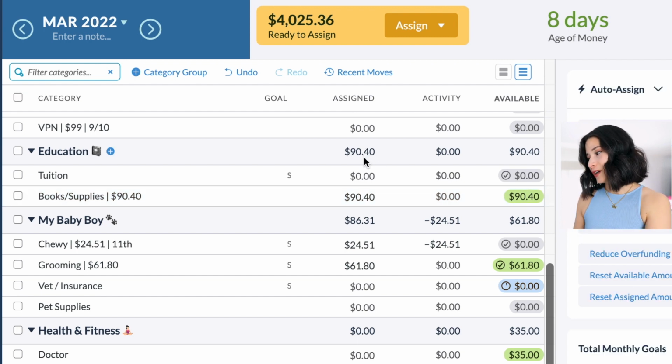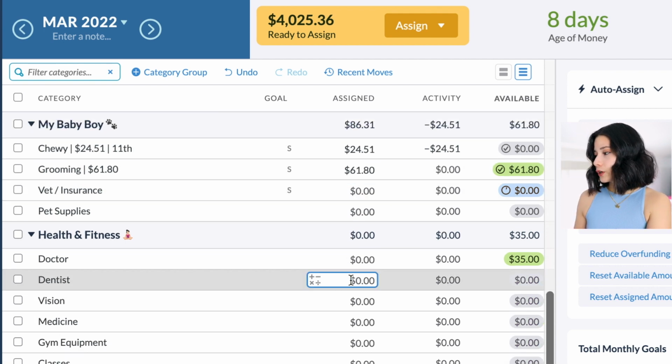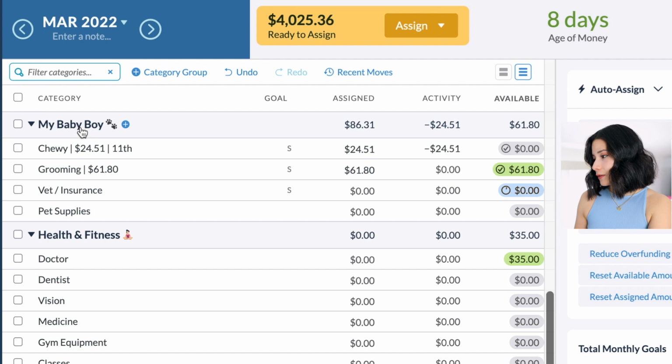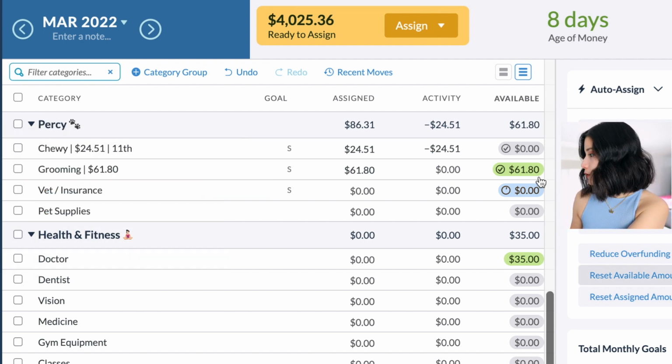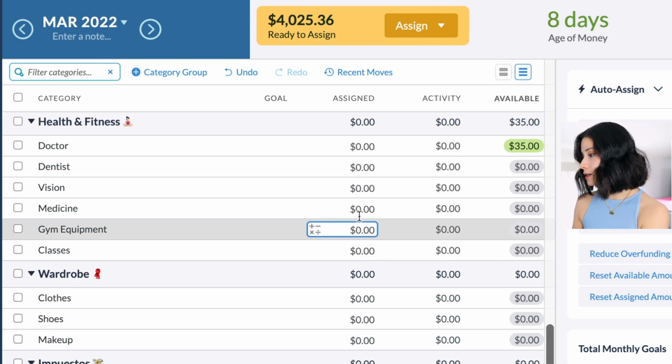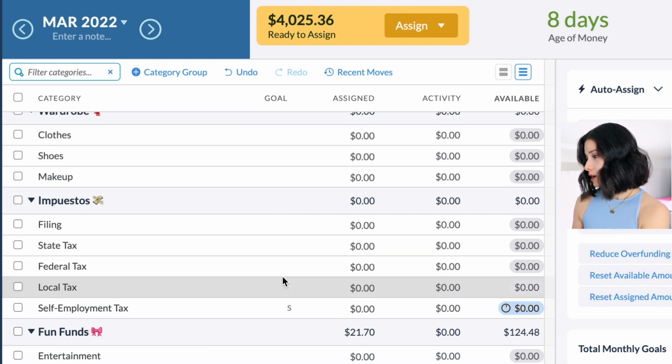So now that that's budgeted, I think I'm good on every other category. Nothing for Percy. I'm gonna rename this because this is kind of a mouthful. I'm just gonna rename this Percy. Percy, my child, my little demi-dog. Nothing for him. Nothing for health and fitness. Wardrobe, I don't think I'm gonna be spending any money there.